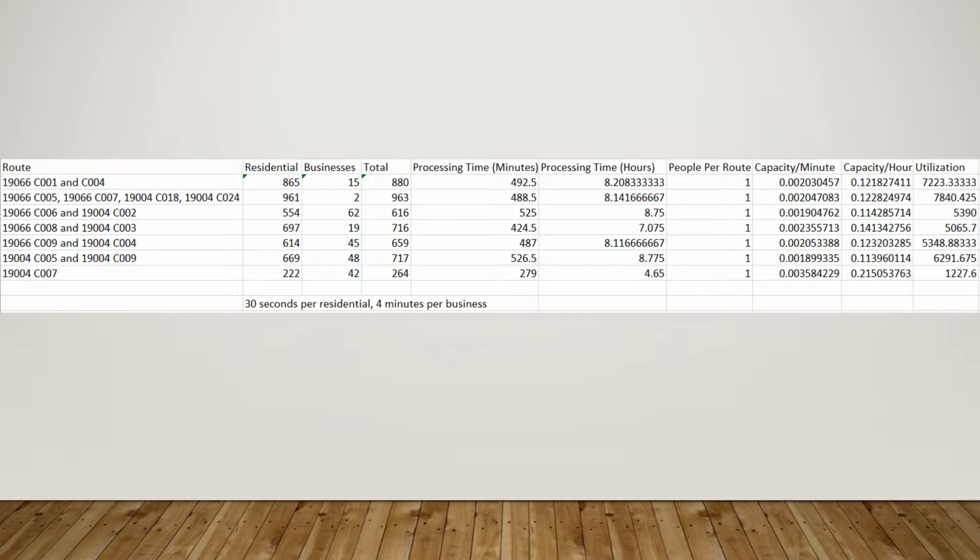We see on the bottom the one route that is not being utilized enough. All of the other routes have at least 7 hours of processing time and a fairly high utilization number. However, the bottom route I was not able to fit into any other of the route groups, therefore leaving it out and having it have a very low utilization number, therefore not optimally using the post office's resources. We will get into how the post office could fix this now.